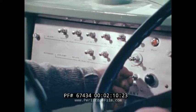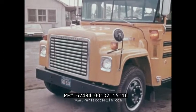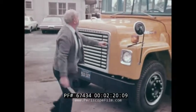But no list, however comprehensive and well devised, is any better than the driver who uses it. And if just one item is overlooked, the consequences can be catastrophic.